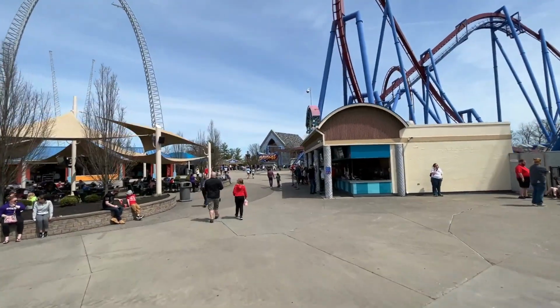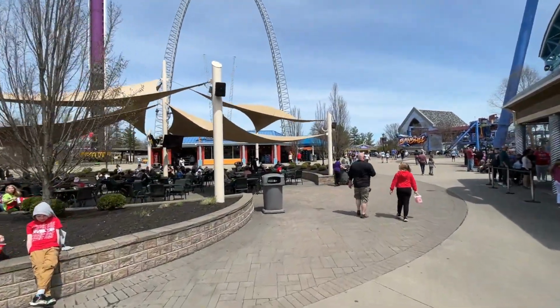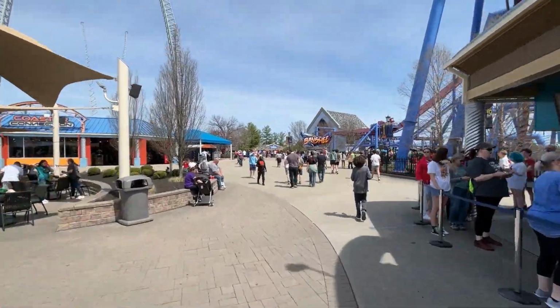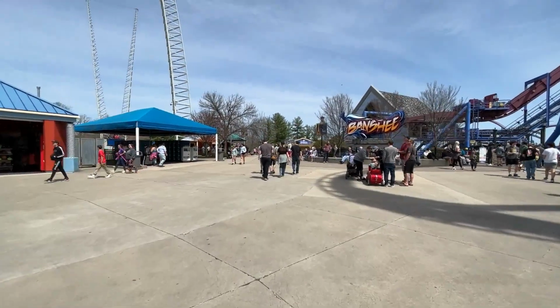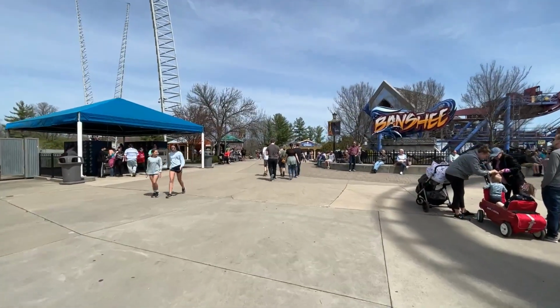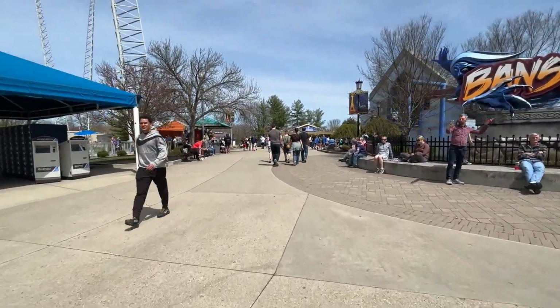On the right here is an ice cream stand and a food court area where you can get pretzels. And a little to the left here is a coaster merch store called the Coaster Connection. Just to the right here is the entrance and fast lane entrance to the B&M Invert Banshee. It opened back in 2014 as the world's fastest and longest B&M invert. It also has 7 inversions, including a slow 0G roll.